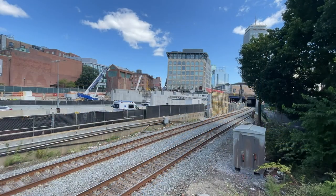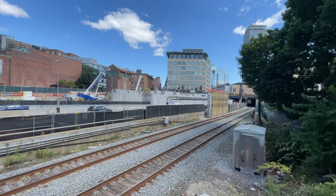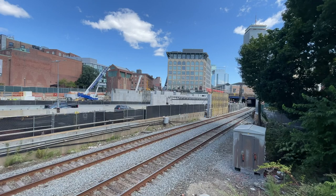More than a week later, Amtrak 108 led 449 on its own. Here they are at a new spot near Hynes Convention Center.